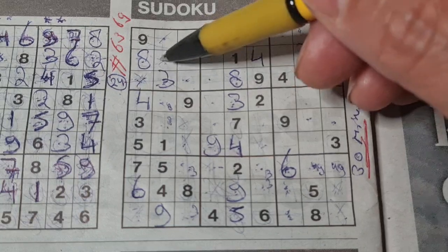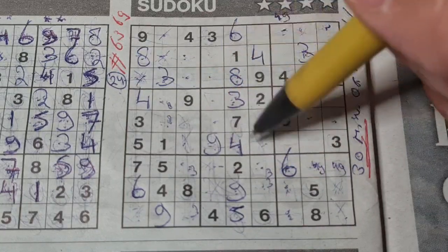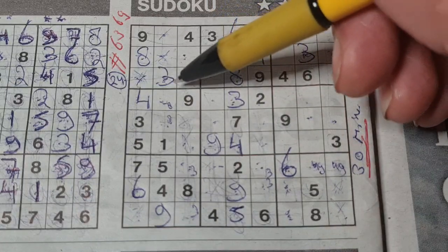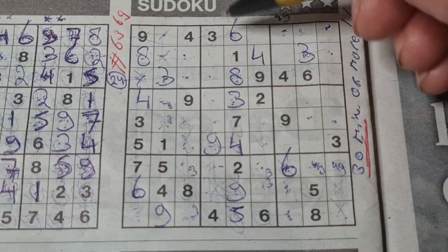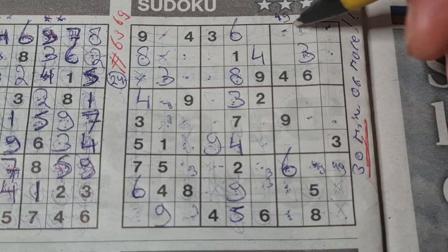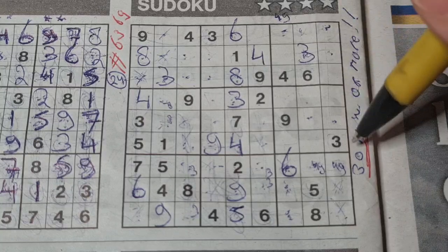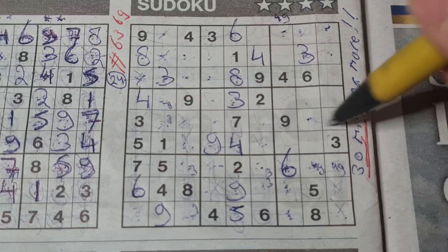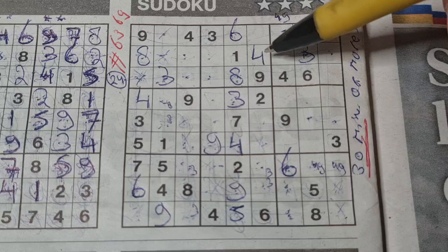Come on, 6. Need a 6 here. Need a 6 there. Need a 7 here. And need a 2 here. Alright, 2. Come on, here can be 4. Need a 4 here. How about the 9?